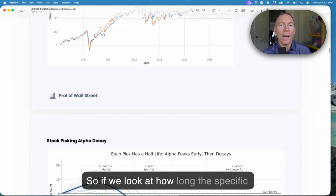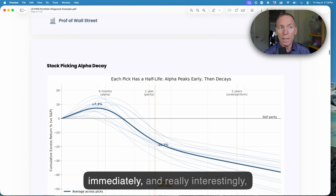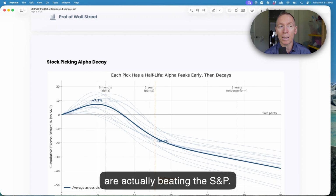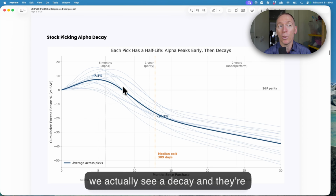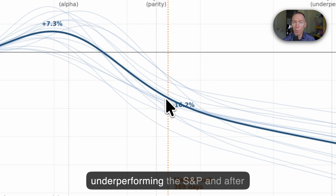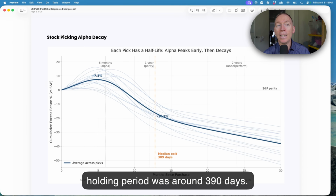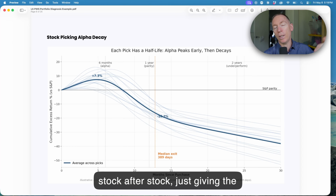So if we look at how long the specific stocks chosen in this portfolio outperform the market, what we see immediately and really interestingly is that around 6 months is just around the peak of when most of the stocks are actually beating the S&P. But as the stocks were held longer, we actually see a decay, and they're on par with the S&P around 8 months. Now, after a year, strongly underperforming the S&P, and after 24 months, massively. Now, this portfolio, the average holding period was around 390 days. So the temporary alpha disappeared, stock after stock, just giving money back.